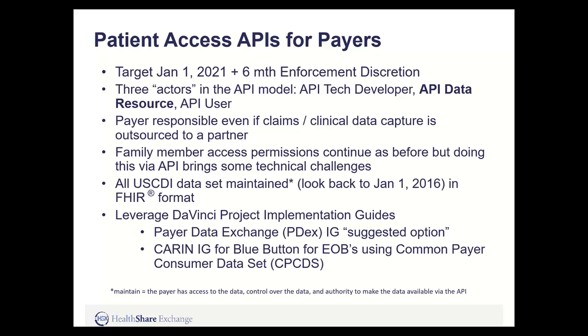So if we look at the model of patient access APIs for the payers that are in the CMS rules, typically the payer is the API data resource, right? That's a role you are going to be in. You might be in an API tech developer role, right? Because some of you do have your own IT development staffs and you might want to do that, or you might contract with somebody else to be in that. And the API user in this case is actually the patient or your enrollee in your plan, right?